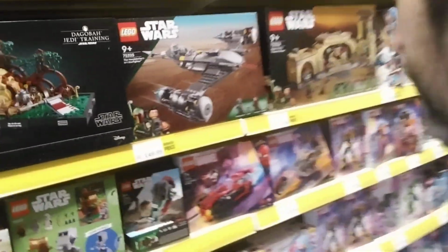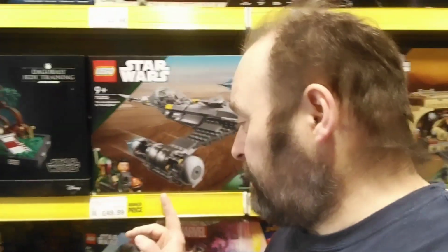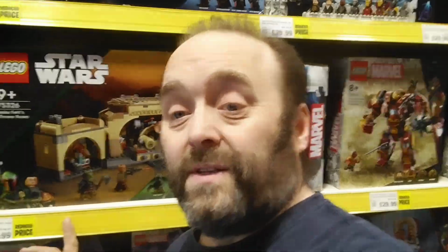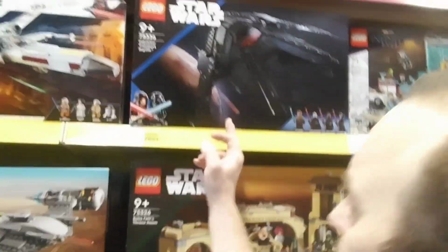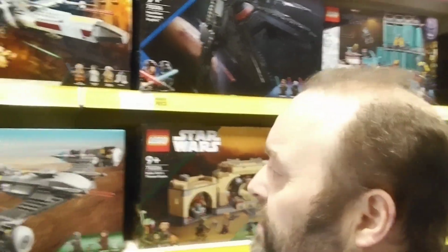Fiver off. £10 off on the Mandalorian N1. £13 off on Boba Fett's Throne. Look what that's got, Inquisitor Scythe. £7 off.